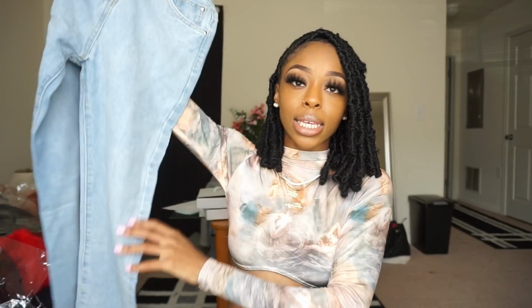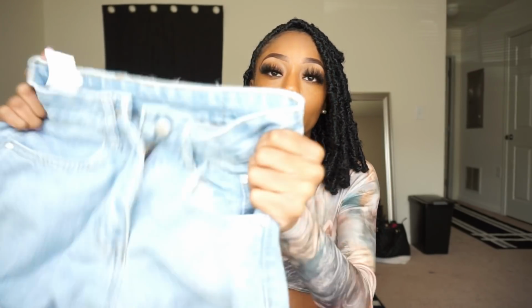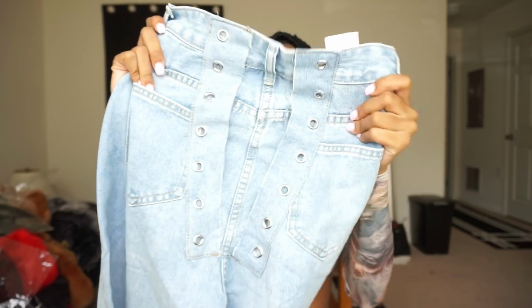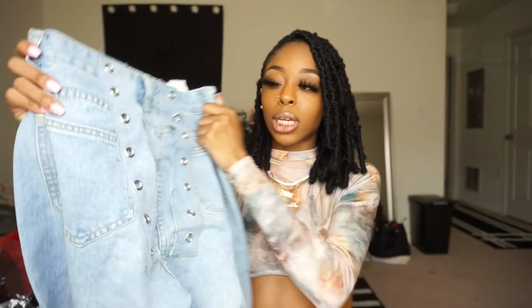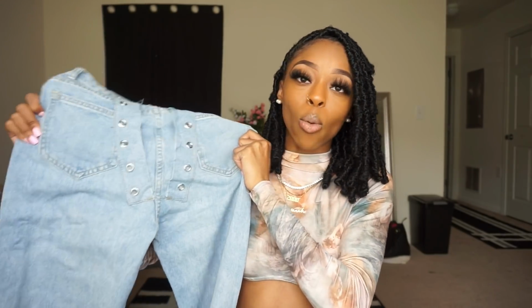So I got it in this style. I got it in the light wash denim. And y'all, when I tell y'all, quality, these are some good denim jeans. Okay, honey. So yeah, I got them in the light wash denim, and I also got them in a dark denim color.